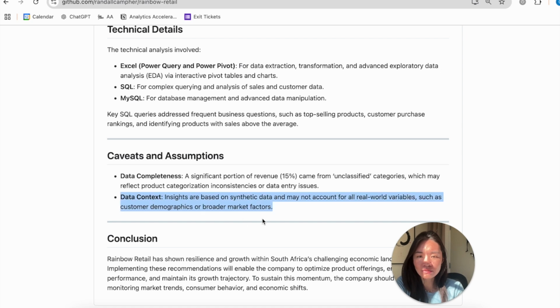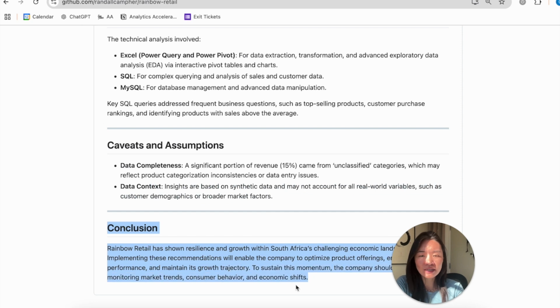I would take this out. You don't need to mention that it's synthetic data, because people already know that portfolio projects use sample data sets, so you don't really need to call more attention to that. And then lastly, you guys don't need to have a conclusion.